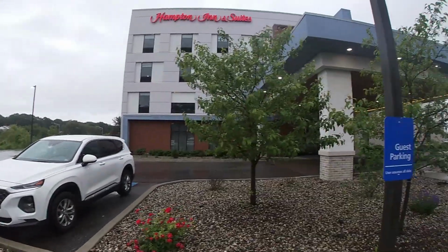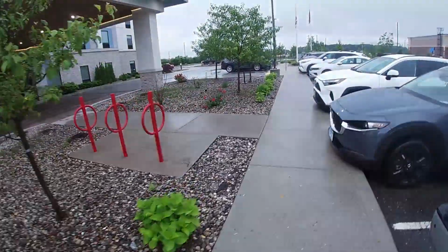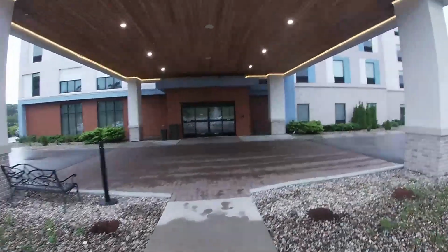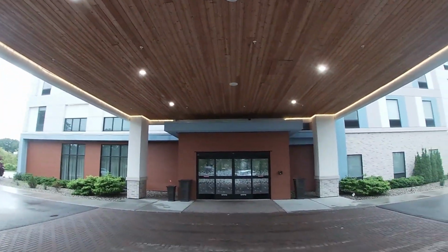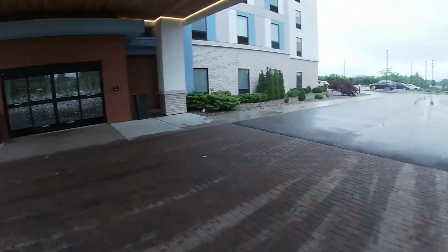So this hotel is really like new looking, I guess, in a way. It's got a place for bike racks here, and then it's got a nice drop-off spot, so you don't have to drop somebody off in the rain, which is exactly what I did. All right, let's see what else we can find in here.